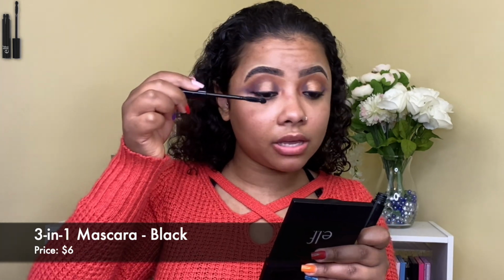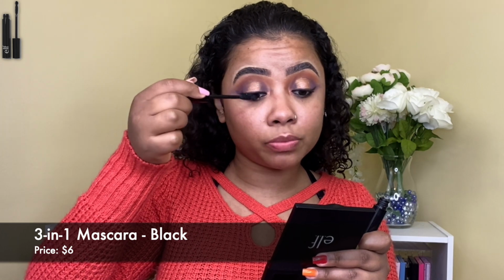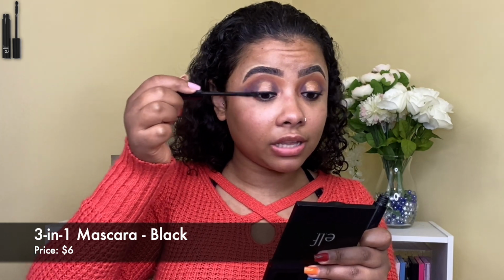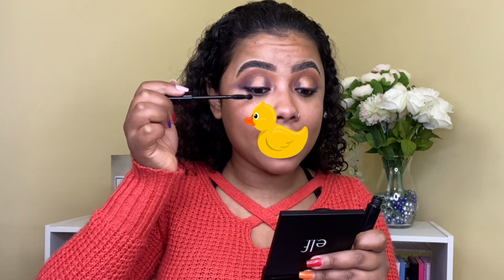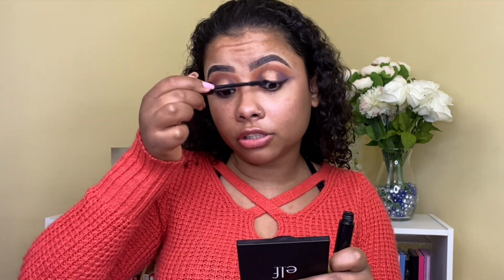My eyelash right here has been really patchy, super dry, and I'm losing a lot of eyelashes right here. I don't think my eye is infected, I just think that I have a pimple inside my lash line, and it's a pain in the... Hopefully that goes away soon. I think I paid like $3 or $4 for this mascara.